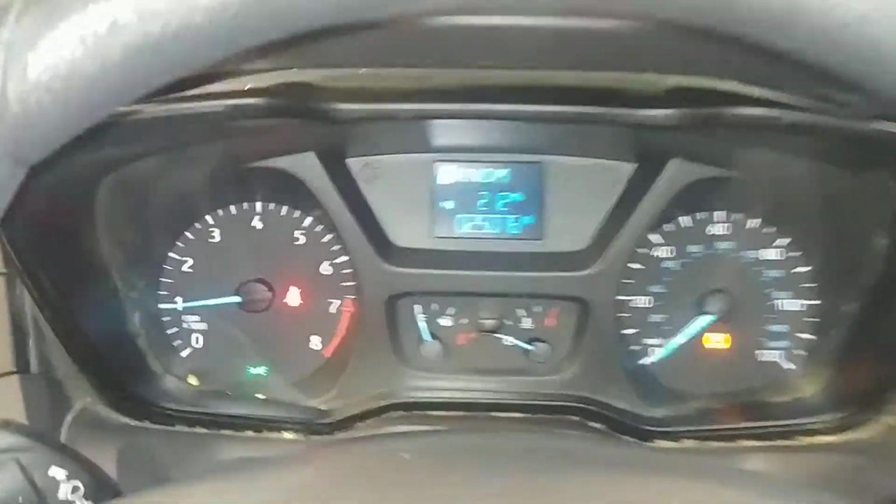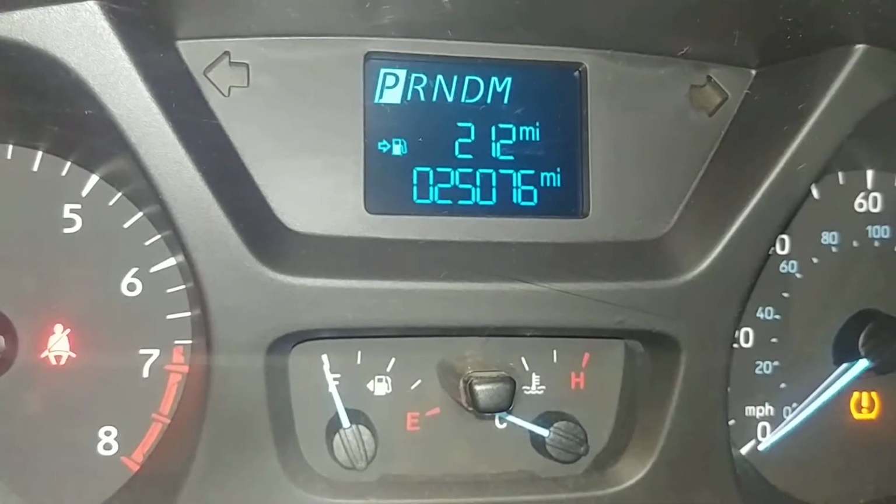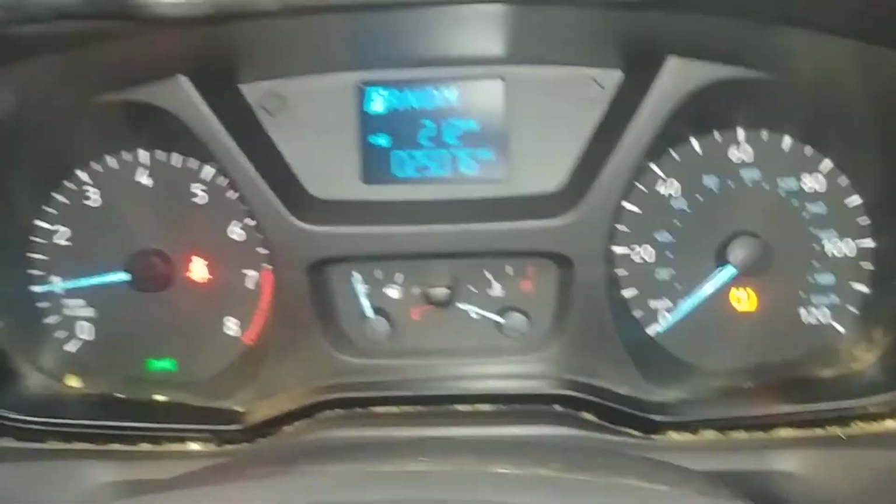Boom. This is what your instrument cluster looks like. You see no lights on or any issues. Your mileage, 25,076. It does have tire pressure light on. Pretty much it. Keep it moving.